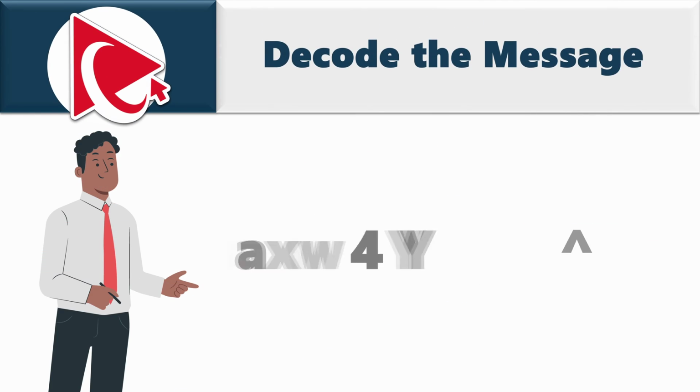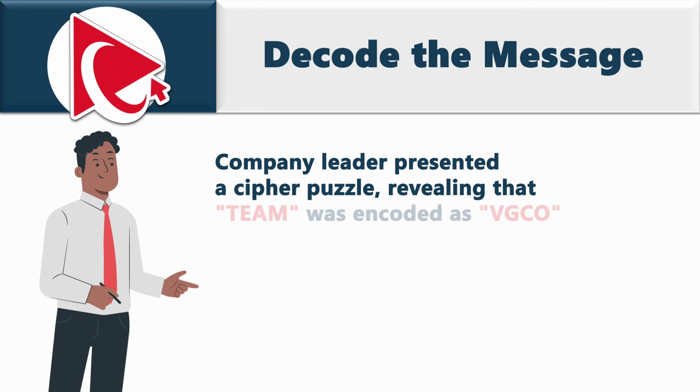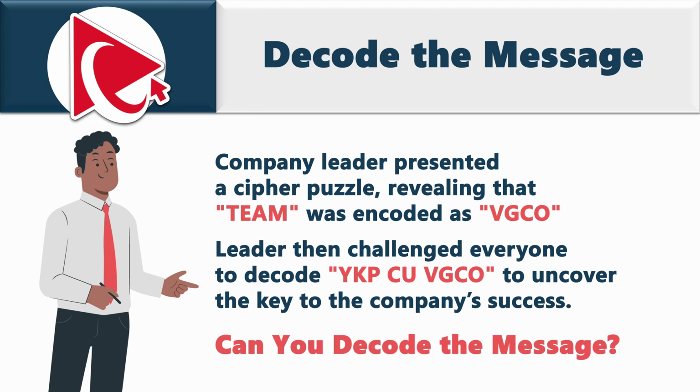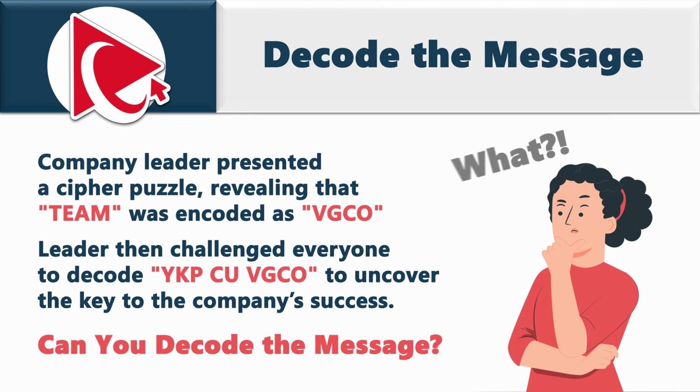You're presented with a cipher puzzle, and you need to decode the message. The company leader presented the cipher puzzle, revealing that the word TEAM was encoded as VGCO. The leader then challenged everyone to decode the message YKP CU VGCO to uncover the key to the company's success. If I would have an opportunity to look at your face, I would probably read the statement, "What?"